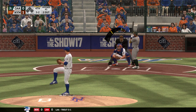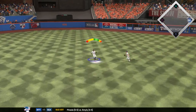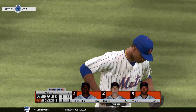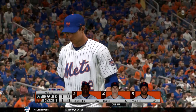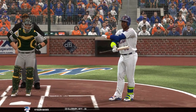Into the windup, ready with the payoff pitch. Lifted into the air to shallow center. Bruce on the run. But it's the center fielder who gets there. And the inning is over. 1-2-3 go the A's. They're on the short end of a 1-0 score. Here's the left fielder, Yoenis Cespedes. He sets a lead off in the home half of the fourth inning.